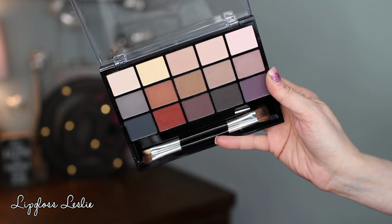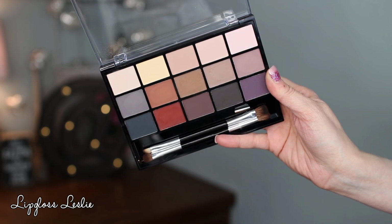I also did pick up this guy. So they have one that is shimmery and matte together. I didn't get that one because I didn't hear good things about it. So this one is stuck down. So clearly I haven't used the little brushes in there. I was going to get those out before they fell, but they're still attached. So this one is not new, so I'll just swatch a couple of shadows for you.